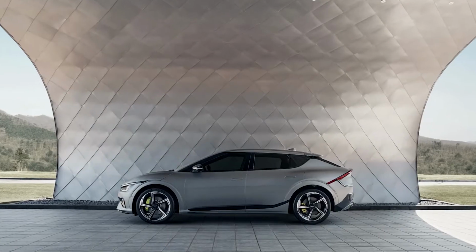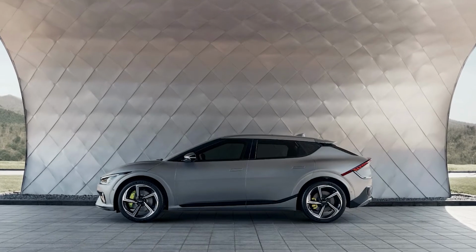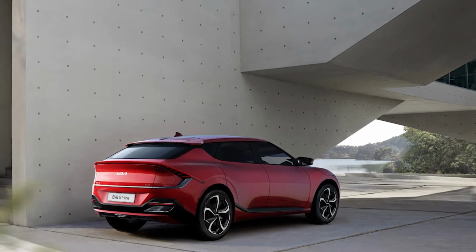Okay, all right, so for the EV6, there are two battery pack options. You can have the 58 kilowatt hour or the 77 kilowatt hour. There are two motor options, single motor rear-wheel drive or two motor all-wheel drive.